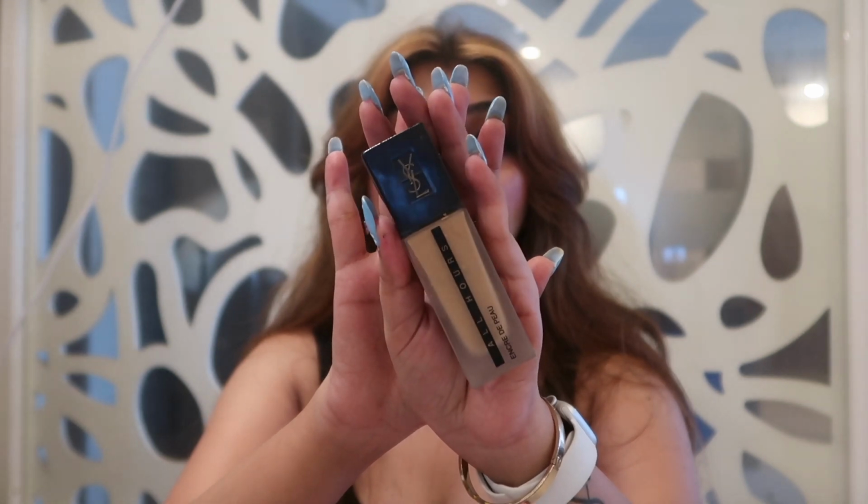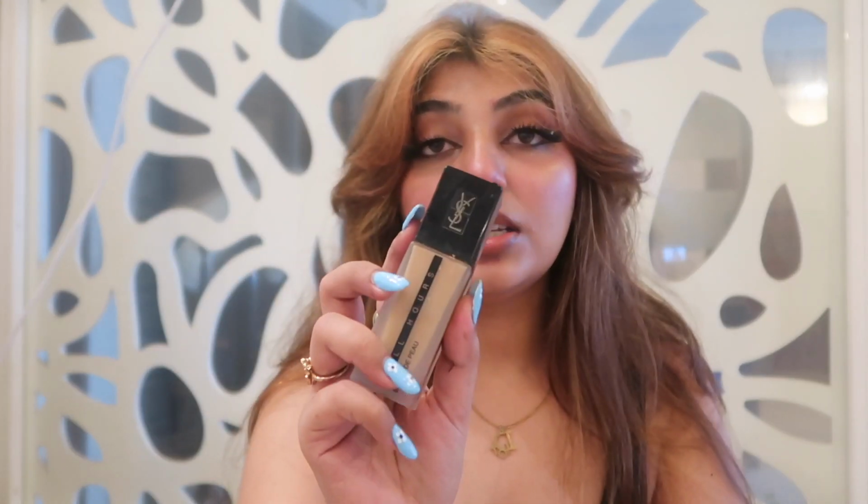First, my favorite foundation. I love this stuff. This stuff is amazing. It's the YSL All Hours foundation. It is kind of high coverage. I used to have acne marks, so I used to use high coverage foundations. I don't have that many scars on my face now, except for extra makeup or going to a party. This foundation is like my best friend.